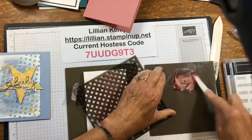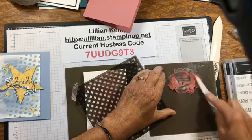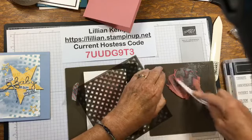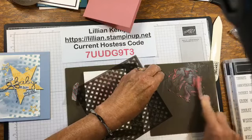I haven't made the Rococo Rose one yet. What do you think? Should I add a bit more embossing paste? I think that might be good. So you see, I'm just mixing it up with one of my palette knives.